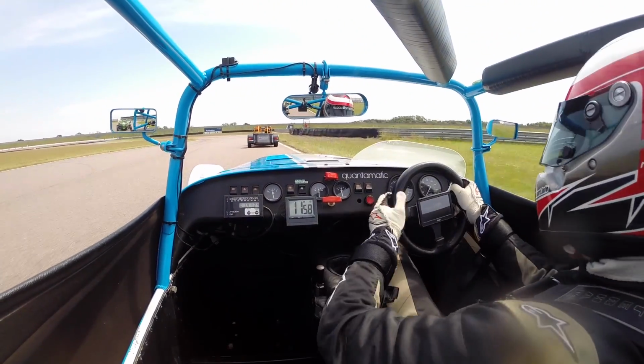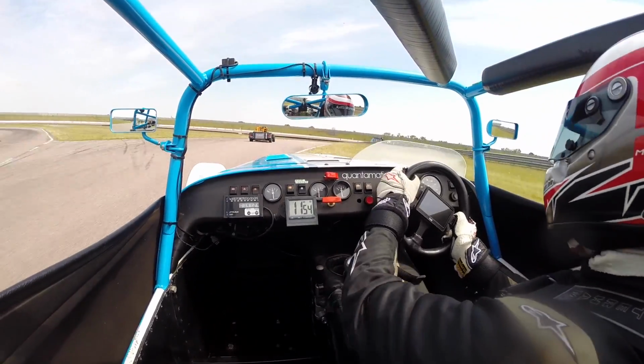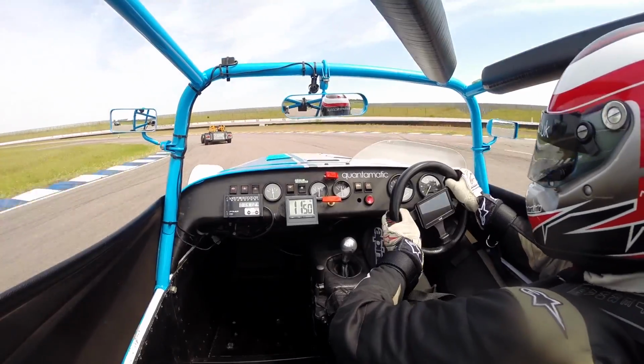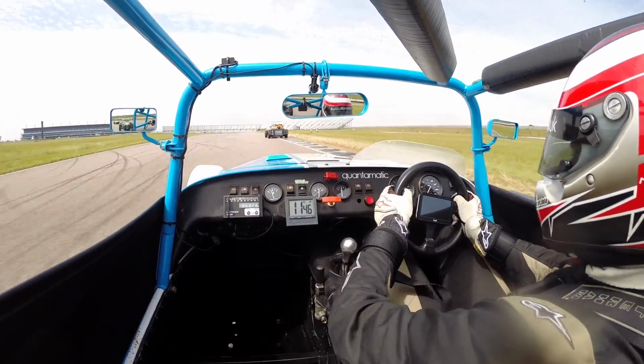He's got 2 car lengths back that he's got to make up over the course of this lap. Dyer is getting desperate behind Hart. He goes for the move on the inside of the left-hander. No, he can't get through there. Dyer tries to make the move. He can't quite get past, and he's got to try again.